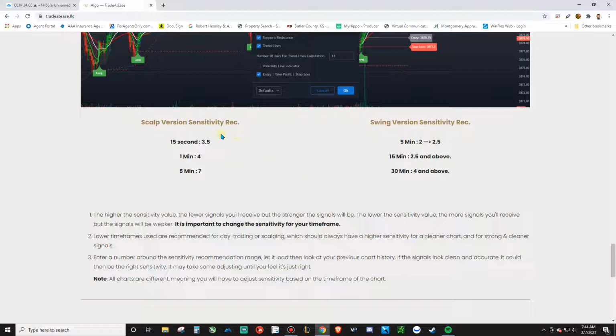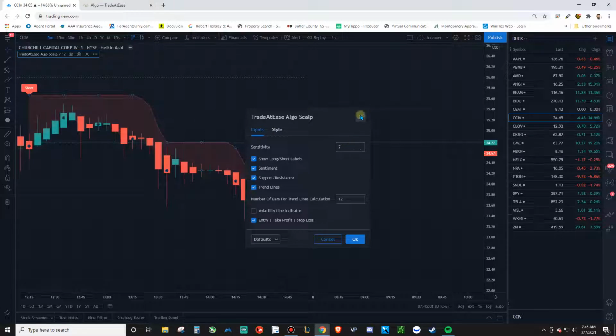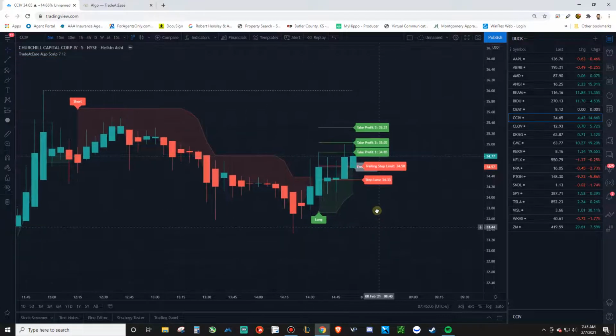So if you get a market going sideways, this is going to be way better. And in a market like what we have, where it's just a melt up, it's going to be way better. But here's the setup. Once you get it, you just set it up, put your time frame in, put your sensitivity in. It's super basic, easy. I like it.